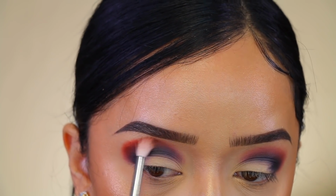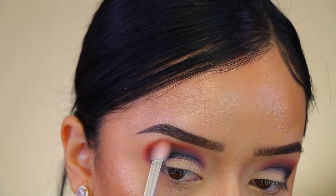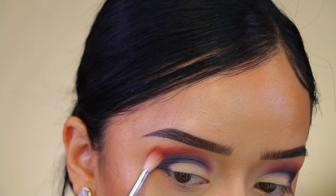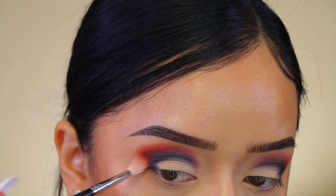I am going to go back with a blending brush. This is also by Morphe. Half of my brushes are by Morphe, you guys, and I'm not affiliated with them. I buy everything with my own money. I usually go into my local Ulta and just buy the brushes because honestly they're pretty bomb and they're very affordable. So we're just going to blend that out.